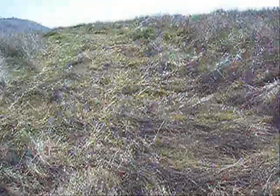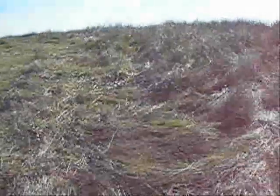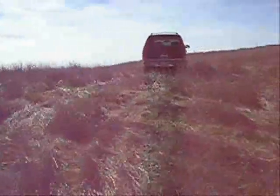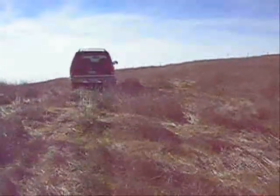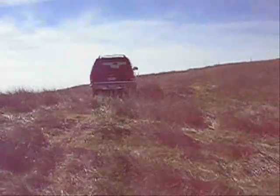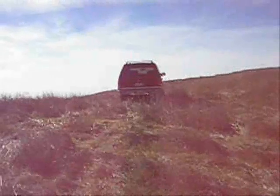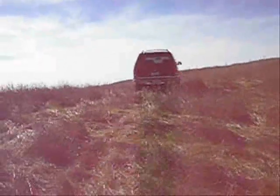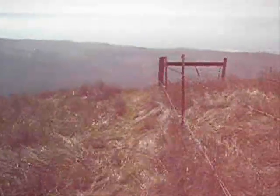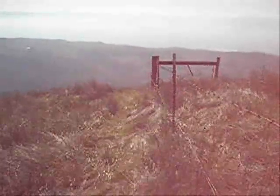Now, you can go to the left here. There's a trail going to the left, or you'll find another trail going over to the right. And that's the road we decided to take because we want to go on over to the fence line and show you where the property line is on this side, on the north side of the property. This fence line marks approximately the north property line.